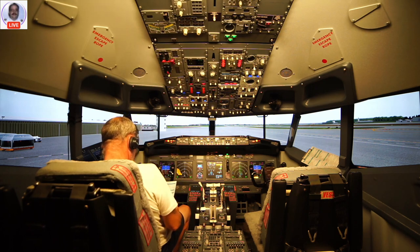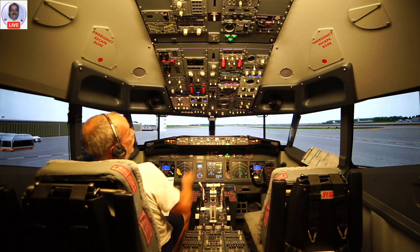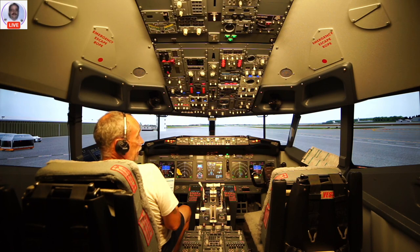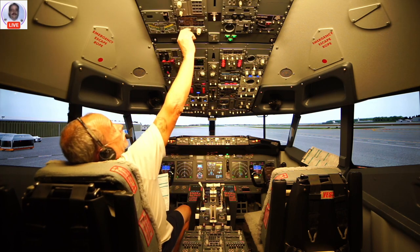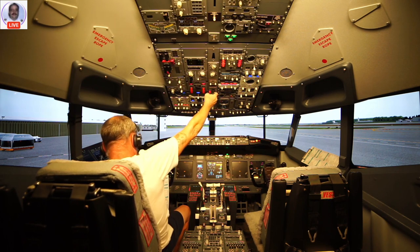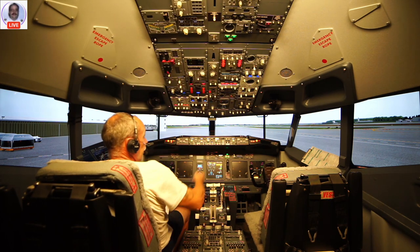Little rusty there. Electrical panel check set. Galley power off. Window heat's off, hydraulics are off as needed, we don't need any of those. That's the only one it should be on. Flight director switches are off, chocks are in position and the brakes are off, so let's secure the aircraft completely. IRS selector switches to off, emergency exit lights are off, exterior lights are off.